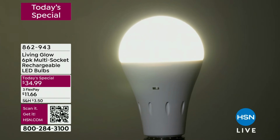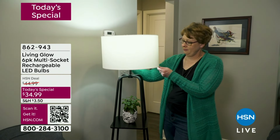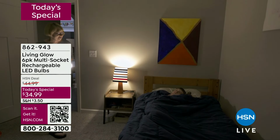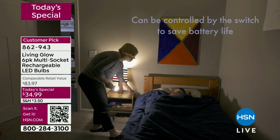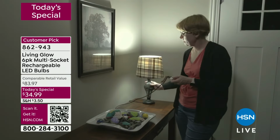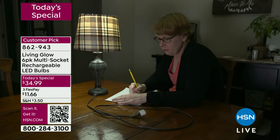Okay, the power goes out and your light bulb in your table lamp by your bedside just comes on. And guess what? It's that same LED bulb that you're using every single day of the year, 24/7. Living Glow has brought it back. It's their light bulb that literally made them such a viral sensation of a lighting company. It's their multi-socket rechargeable LED bulbs. And we're giving you a 6-pack today.